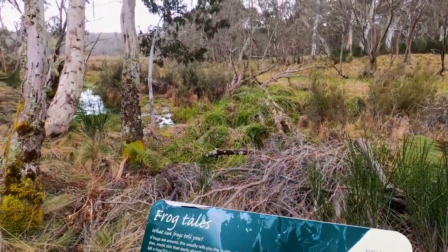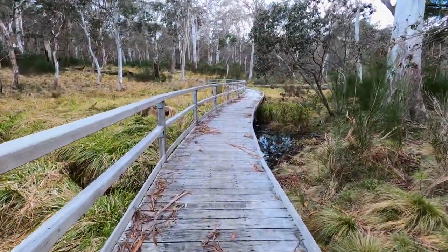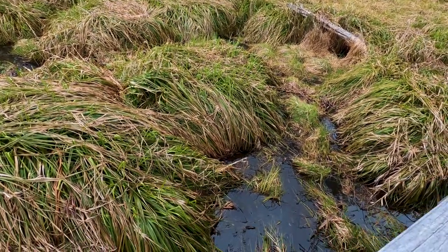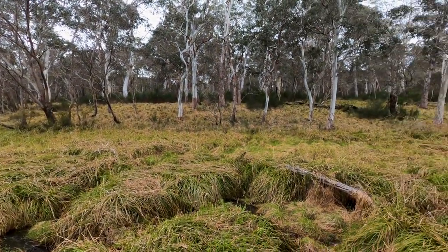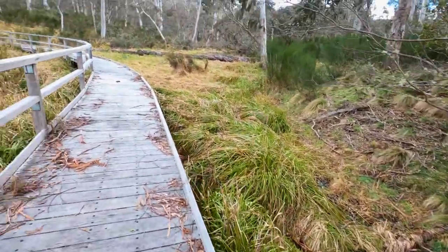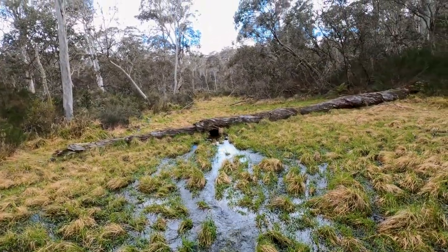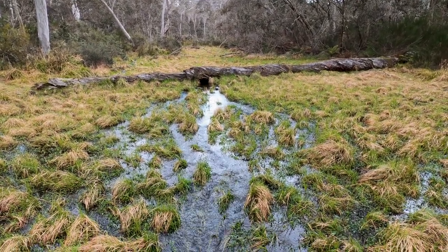Wow, you can hear the frogs. Yeah, you can. Nice. Over the froggy swamp. Oh, that's cool. Nice. I was wondering when we'd get to the base of the actual swamp area. Oh, that's neat. Oh, and look at the little gap under the log. Nice to listen to the sound of it too. This is so peaceful.